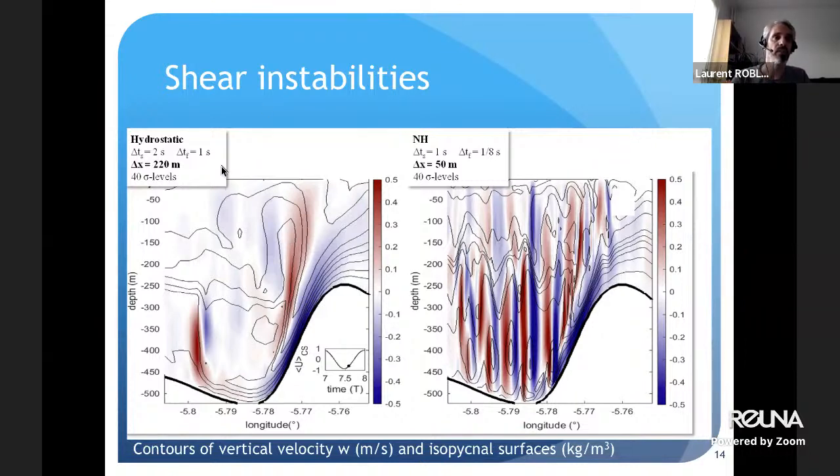Here you have a classical hydrostatic simulation with a horizontal resolution of 220 meters. This is more or less the resolution of the best OGCM model in the region. There are 40 sigma levels on the vertical. And here you have a non-hydrostatic NBQ simulation, like previously described.